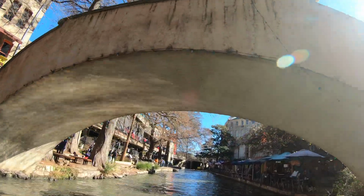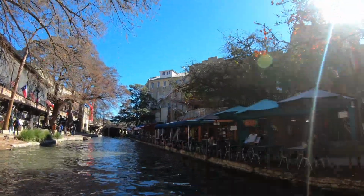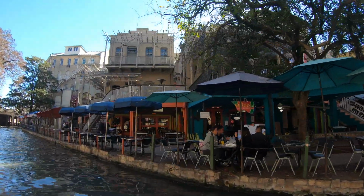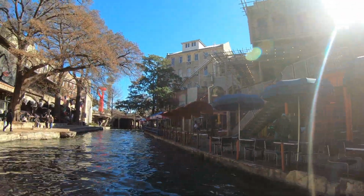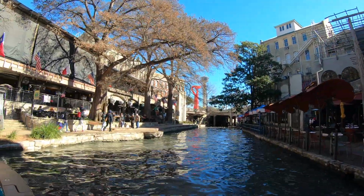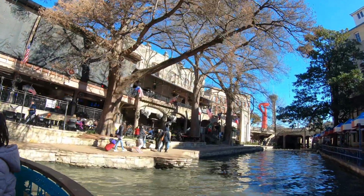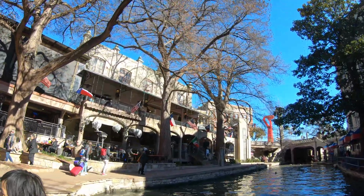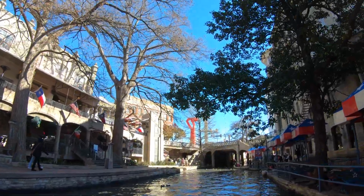So the area that we're coming through now, this is what we call Restaurant Row, and it's because it's literally a row of restaurants. Now you can usually see a lot of ducks in this area, and that's because wherever there's food, there's ducks. If y'all are worried about my boat running over a duck, you shouldn't be, because the way our boats are designed, they push the water, which pushes the duck. So even if it wanted to get hit by my boat, it's not going to happen.